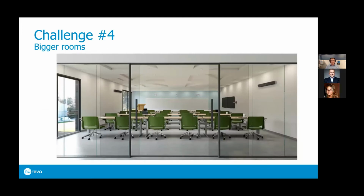And then our last challenge that we are seeing is larger rooms, right? Those same needs, those same challenges that we talked about for your medium and smaller rooms are almost magnified in those much larger spaces, right? We've got a couple of really important ones that we hear about.